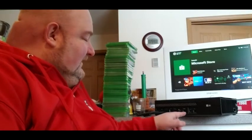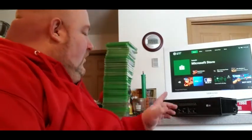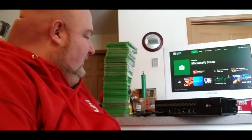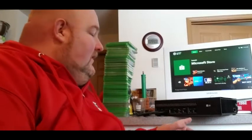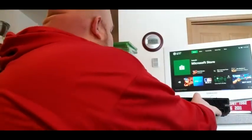It's got the Kinect thing right there. Mine did not come with a Kinect. I think mine was one of the first models when they finally decided to sell them without bundling a Kinect. But I do have the option still right there. I've never put an HDMI in. I guess in theory you can run another game console through your Xbox One. I don't know why you'd want to do that, but you can.